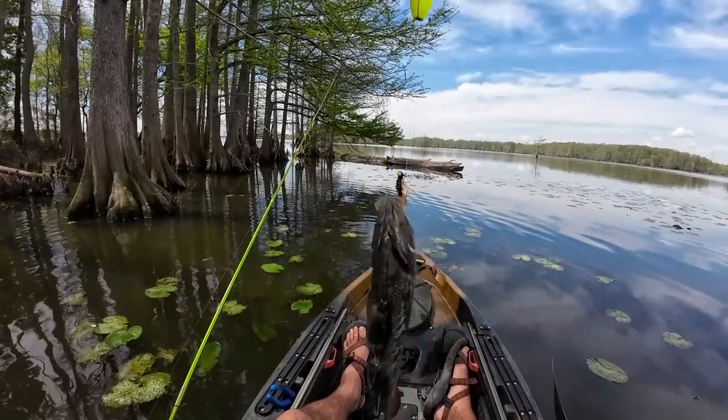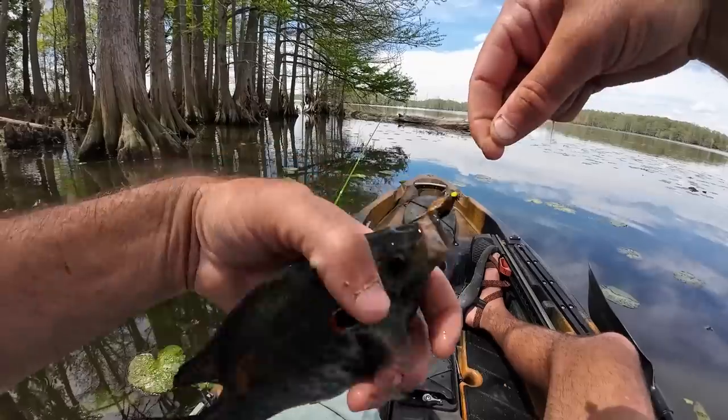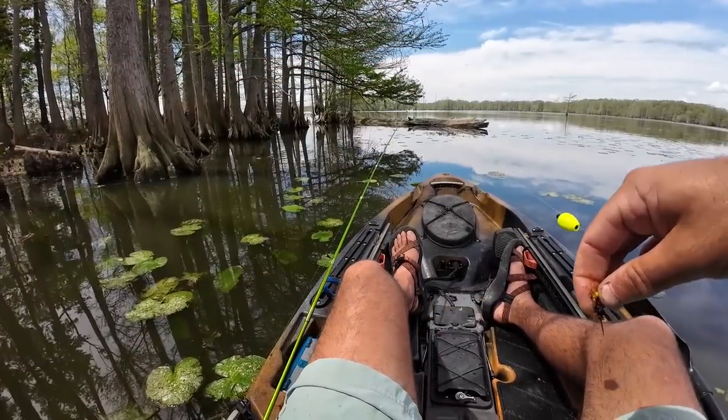This is incredible. Look at the space between my bobber and my jig. I think that is just so crazy. I can literally see just little dark blobs up there swimming around. And he was all about it.